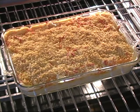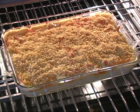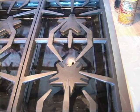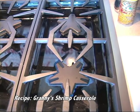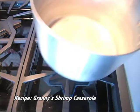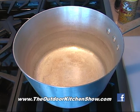Today's lanyap recipe comes to us from Jessica Bishop Jones from Cajun Catch. This is her granny's shrimp casserole. So let's get this range started up. I just need a medium heat. Turn that down. And Granny's shrimp casserole recipe starts with a whole stick of butter.